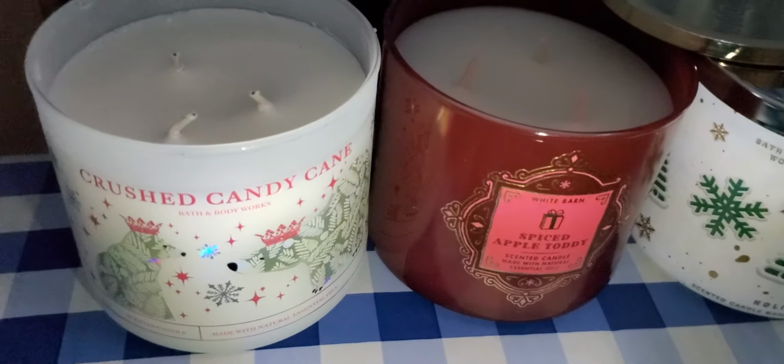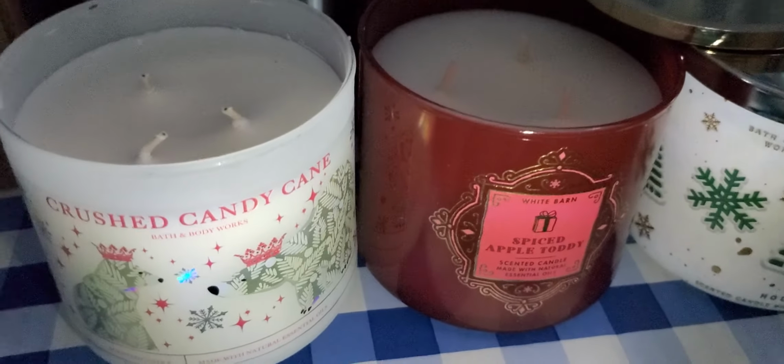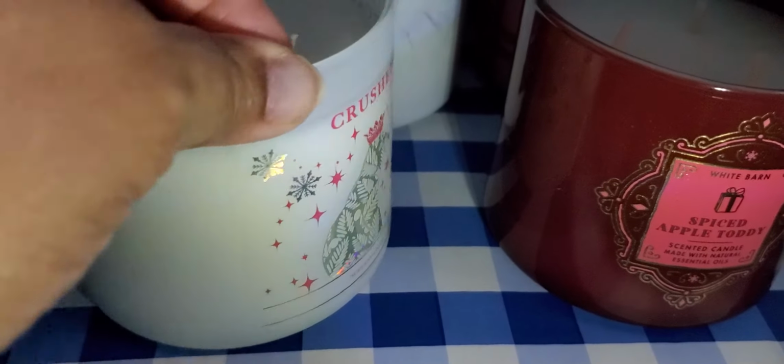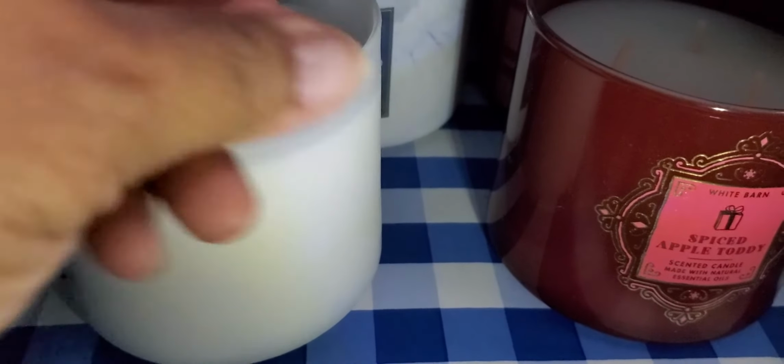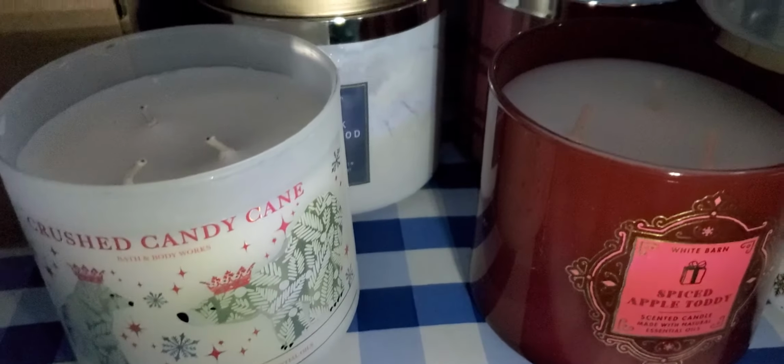So I love the colors on the Spice Apple Toddy. It's like a burgundy, my favorite color. And then the Crushed Candy Cane with the bears, the snowflakes, just mostly on the front. And then the back is clear and everything.